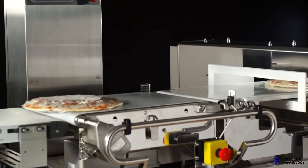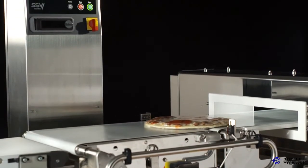Smart measurement function is a new technology that we introduced recently that allows you to run at higher speeds with less pack spacing. It minimizes false rejects based on double pack errors.